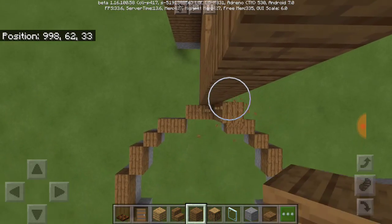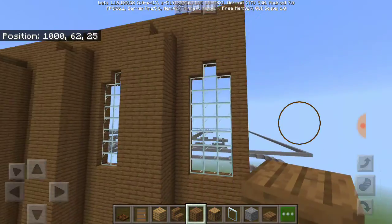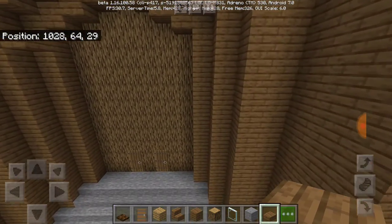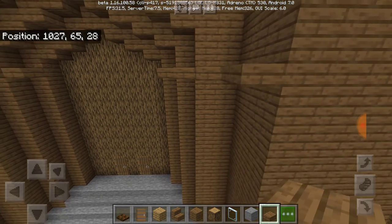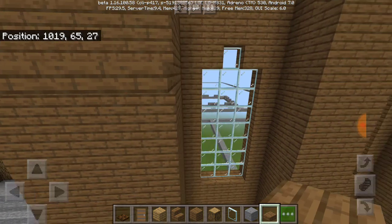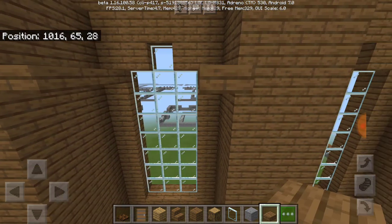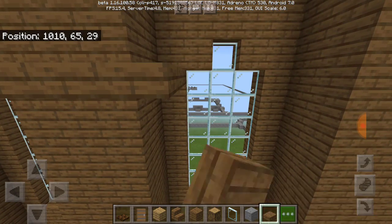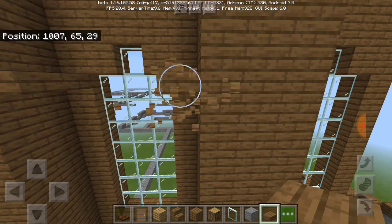Oh, crap, we're not supposed to do the towers right now. We're supposed to finish the top part. Okay, so now we take our spruce wood slabs and place it right there. Just place it all around. Well, not directly all around, just the few bits here. You don't have to wrap it all around the whole thing. For me, it just doesn't look right when it's wrapped around.